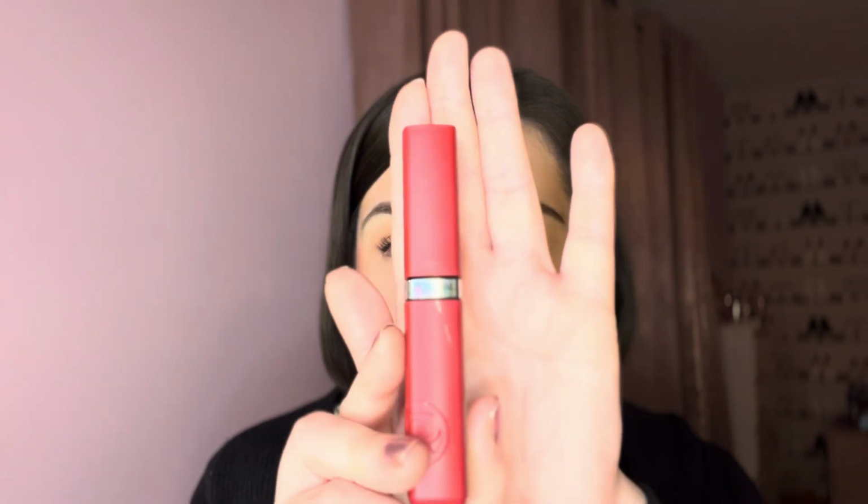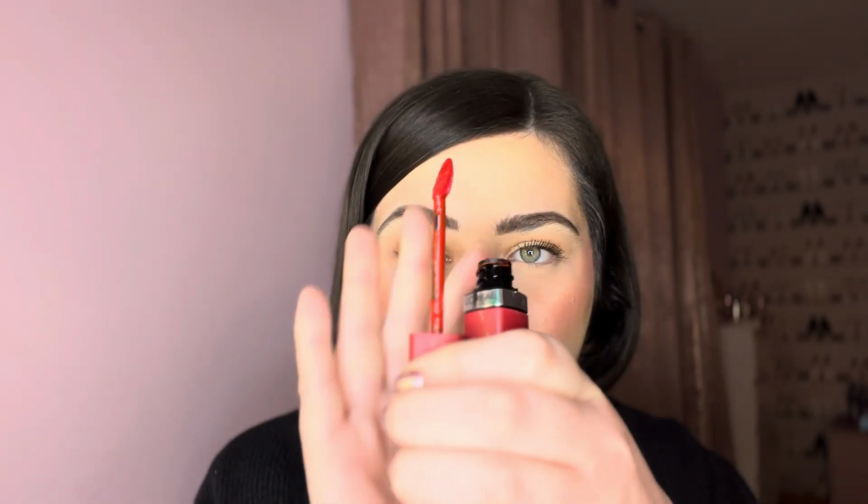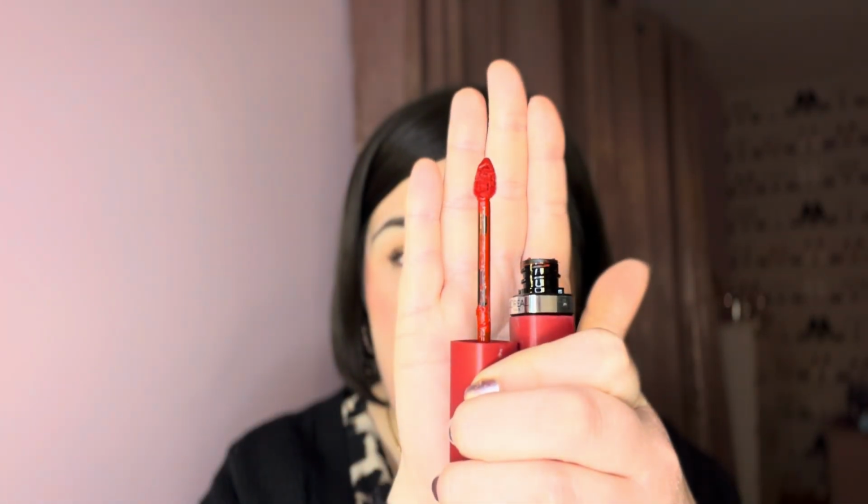But now I think I've overcome that, and I like myself in a red lip now, and this has been my staple for achieving a red lip. So it's the L'Oreal Paris Matte Resistance in 420 Le Rouge Paris. It's a liquid lipstick. It was about £12, but honestly, this will last the whole day. It will last you like 12 or so hours, probably more than that, but I've never had to wear it for more than that, I don't think.